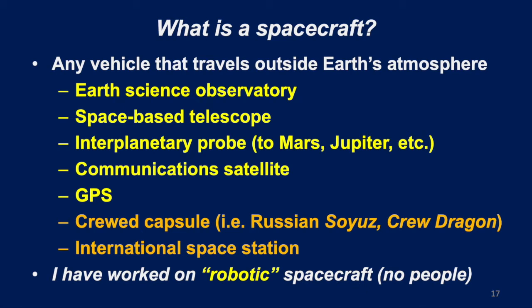Another type of spacecraft is spacecraft that people can be in, like the ones that go to the International Space Station. I've mostly worked on essentially robotic spacecraft that don't have any people in them, except for a couple of shuttle missions.